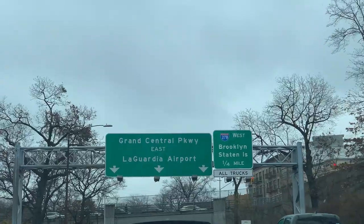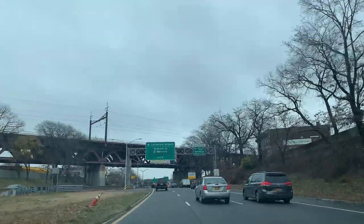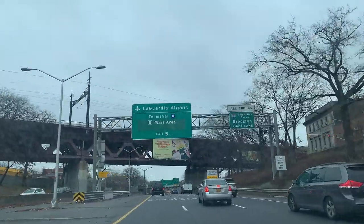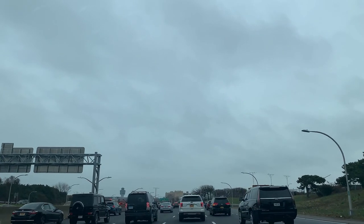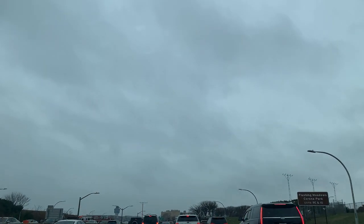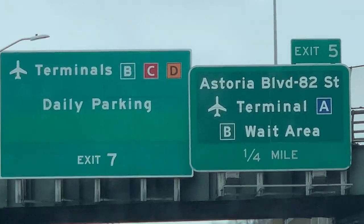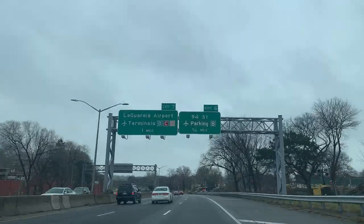I am en route to my favorite airport this afternoon, and I'm excited for my trip to Chicago O'Hare later today. I'm also excited that LaGuardia arrivals are landing on runway 4 because I'm on the Grand Central Parkway. You know what that means? This is an exciting airport, and equally as thrilling is the new Terminal B.